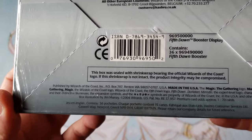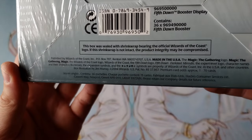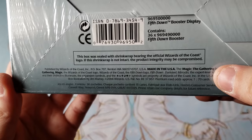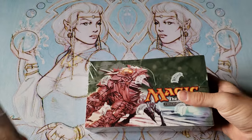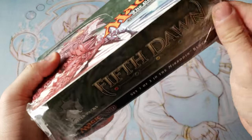What year was this? 1 in 70. Isn't it funny how they change the ratio of the foil cards, how they adjusted it over the years? It's kind of interesting. All right, 2004. We're going in, everybody. No turning back. And we're just going to see what happens.